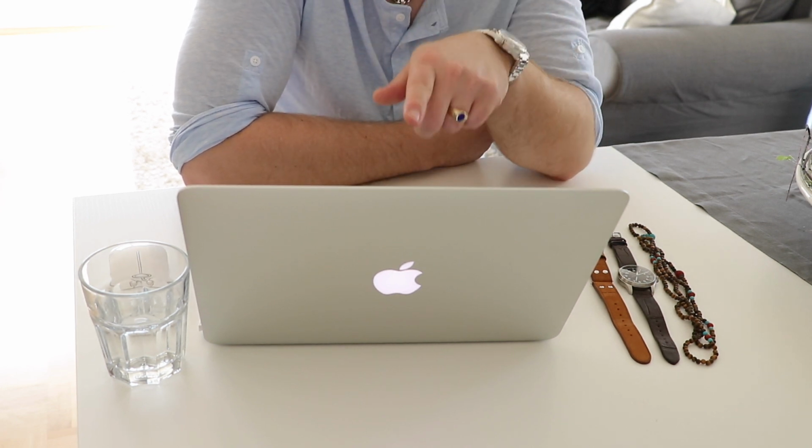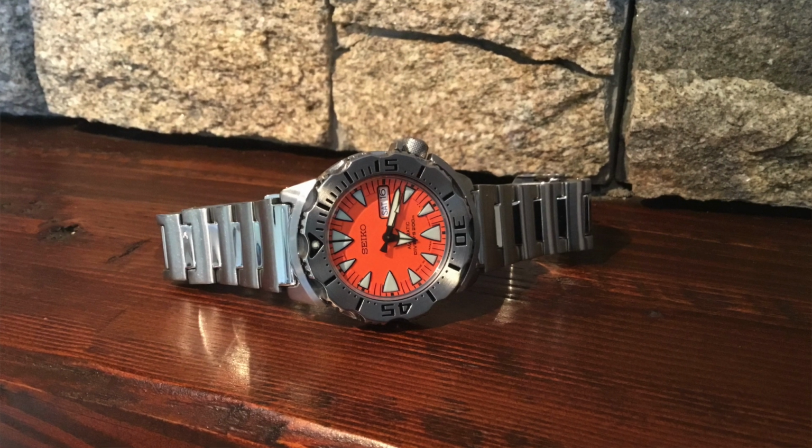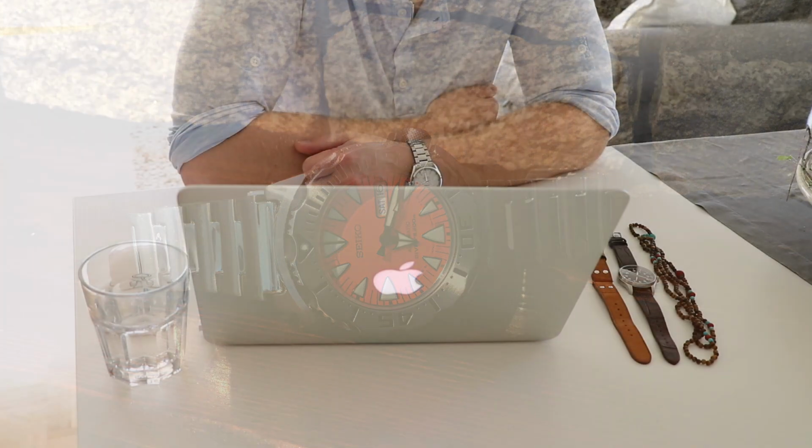I think so. A great addition to your collection, and this one in the summertime on a matching orange NATO strap. Ooh, this would be sweet. So great choice, good addition to your Armida diver, and as well cool for everyday carry.